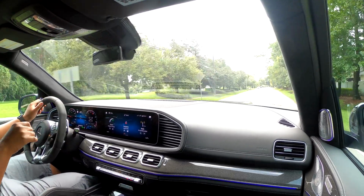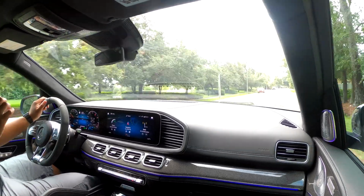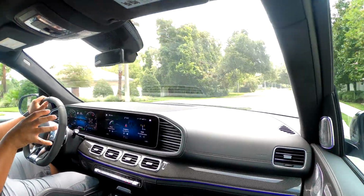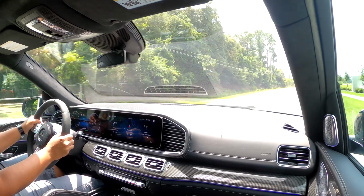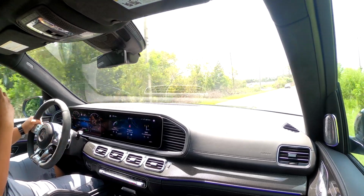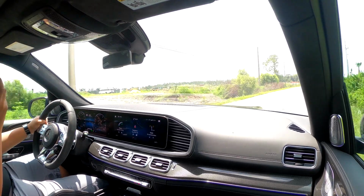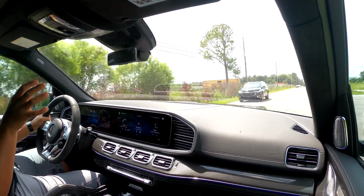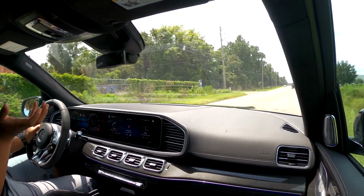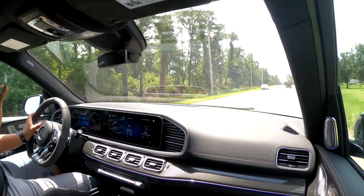But we'll get on the gas here. You can hear that exhaust back there. This thing is just a rocket ship. Something this big shouldn't be that fast. If you need to get the family somewhere quick, this is the vehicle to do it. You do it in style, with most of the people getting a back massage, getting their butts cooled off, all that stuff. This is where it's at. I mean, there's nothing else like this. Where are you gonna find a 3-row crossover that can do what this thing does?